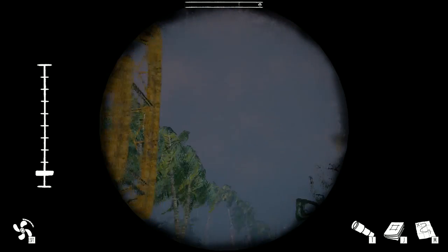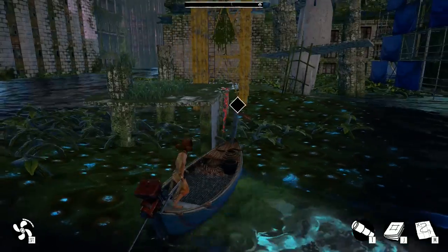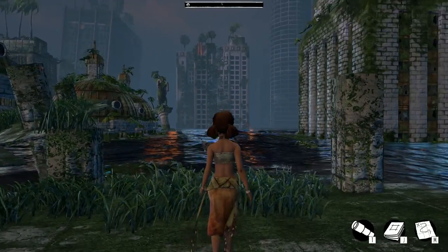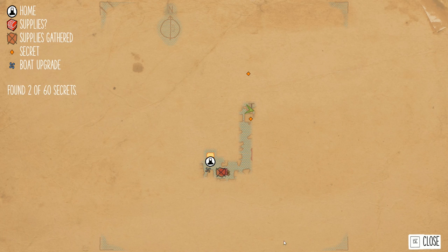And that's about it. All right. Get out of this. Let's hop up on here. Oh, bunk. Bunk. All right, got a good... Well, let's look at our map first, so we can kind of see. Looks like there will be one secret here.